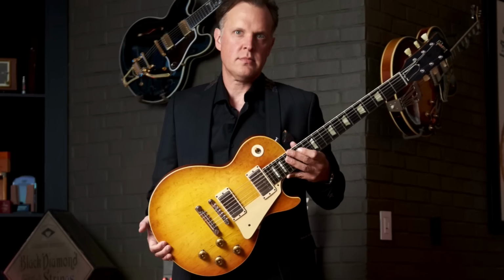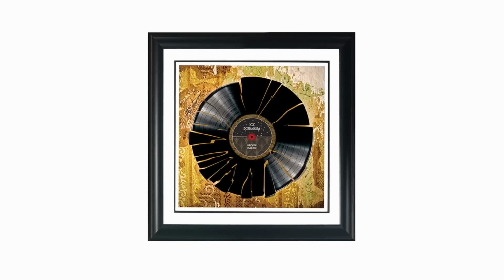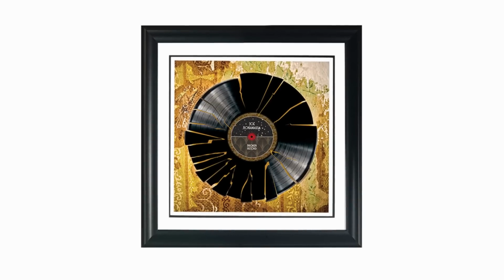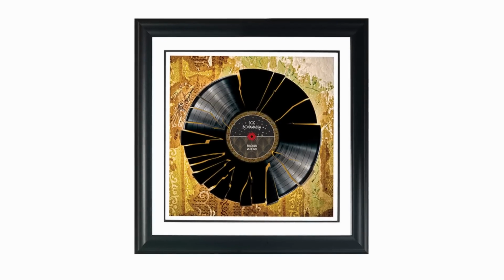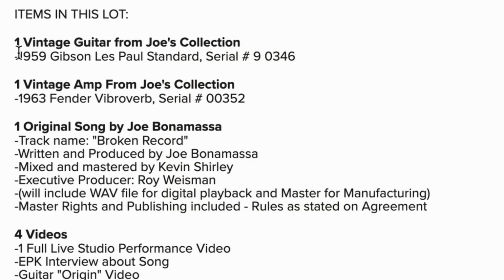So this auction is for physical items and non-tangible items. So you're bidding on his burst and this very nice Vibroverb Fender amp, but you're also purchasing the rights to one of his brand new songs that has never been released. Interesting. So first, let's check out his burst. It is a 1959 Gibson Les Paul Standard with the serial number of 0346.